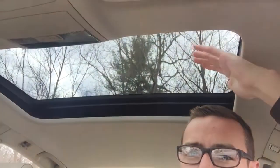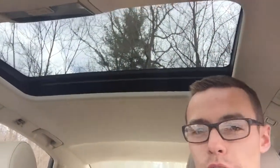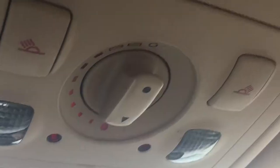Alright, as soon as you get in, you know it's just very spacious. I'm 6'2", and there's a lot of headroom above me. And what's really nice is there is this beautiful sunroof that's above me, which opens with this cool feature. So with the turn of this knob, boom.